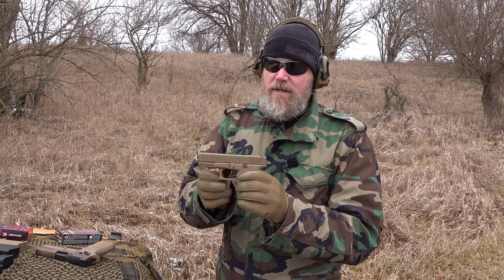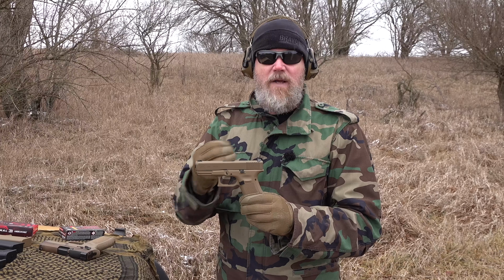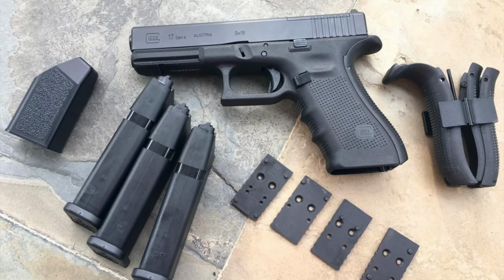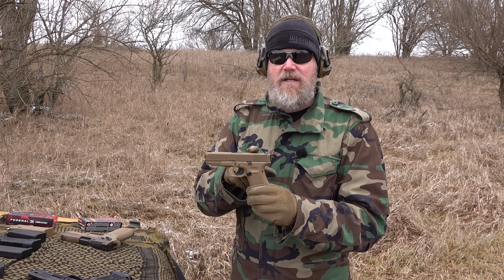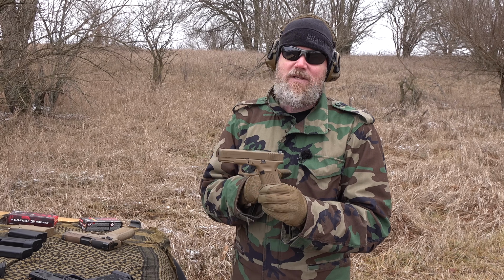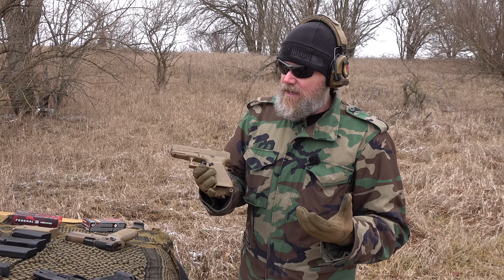Another thing I think is a weakness of the Generation 5 Glocks is the MOS mounting system. It's not very durable. It's not very ruggedly built. When you put a red dot sight on there, the screws only bite a few threads. The aftermarket community has sprung up to make that mounting system more robust, but as it currently stands, that mounting system definitely needs an update. So those are the changes that we think Glock could make.